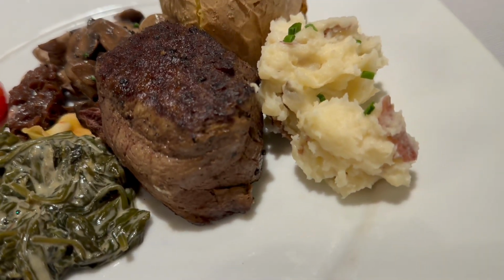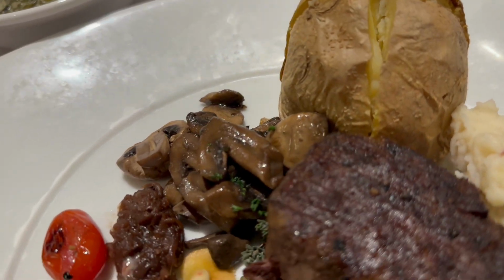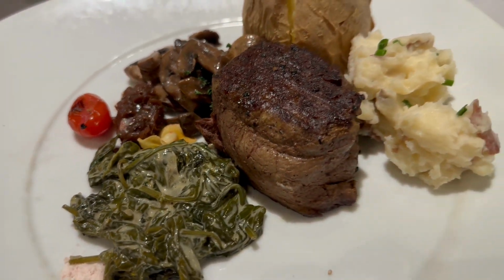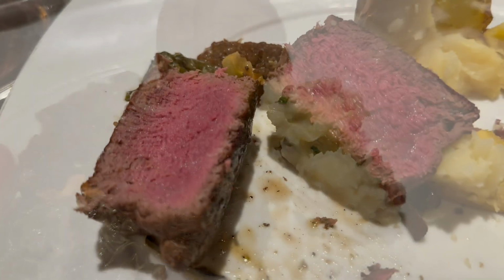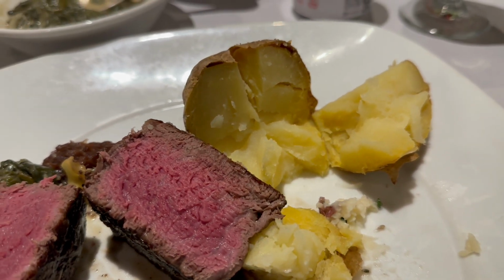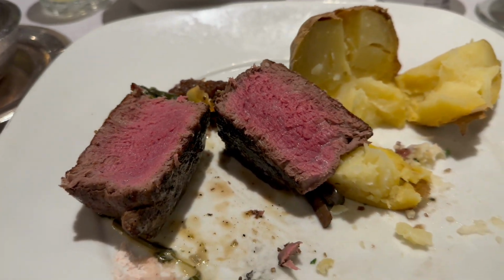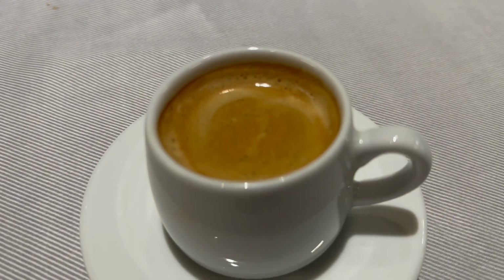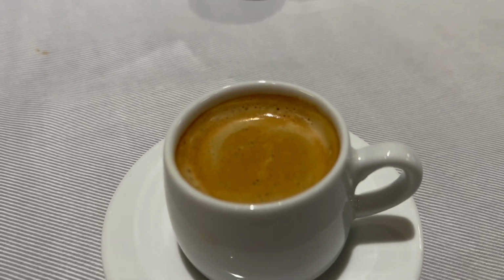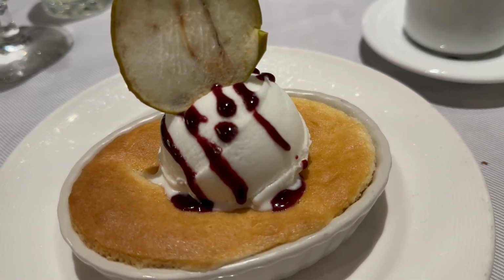And this is how my filet looked when I added all the sides to the plate. I've got absolutely no complaints about my main course, the sides are great and the filet was absolutely fantastic. The meat was cooked exactly how I liked it and it would just melt on the tongue. While my other half finished her meal off with an espresso, I went for the apple and rhubarb cobbler, which came with blueberry drizzle and vanilla ice cream.